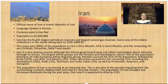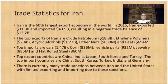Iran is a very diverse country. Although the Iranian people do not collect information about ethnicity through its census, the largest ethnic groups are the Persians and Azerbaijanis. About 79% of the population belong to an Indo-European ethno-linguistic group. Persians account for 61% of the population, followed by the Kurds, the Lurs, and the Balochs. Other ethnicities account for the remaining 21%, including the Azerbaijanis, the Arabs, the Turkmens, the Turkic tribes, as well as the Armenians, Assyrians, and Georgians.